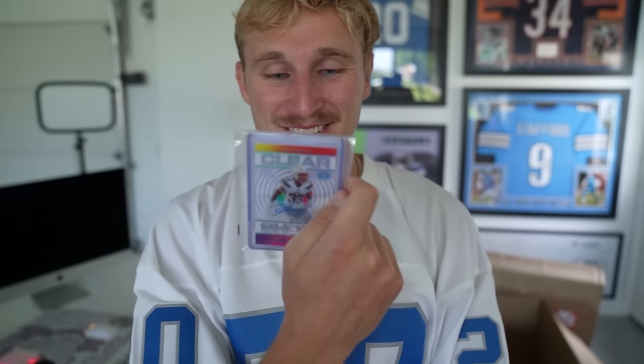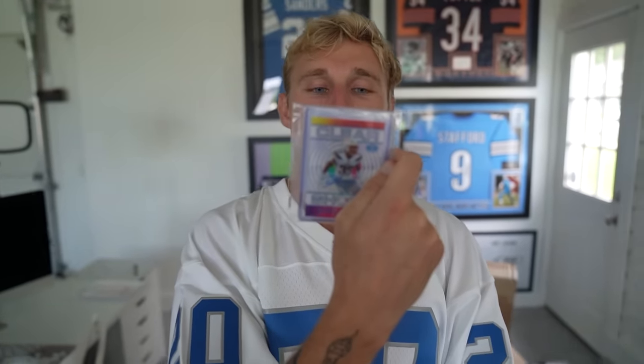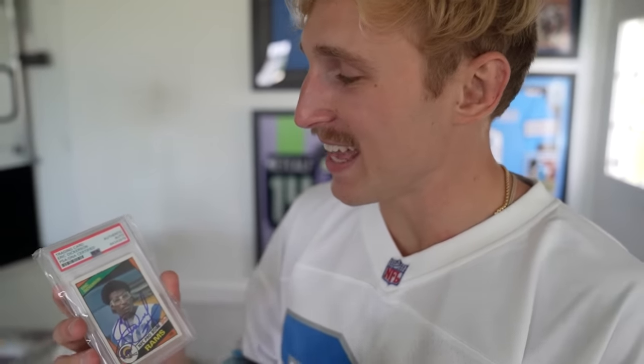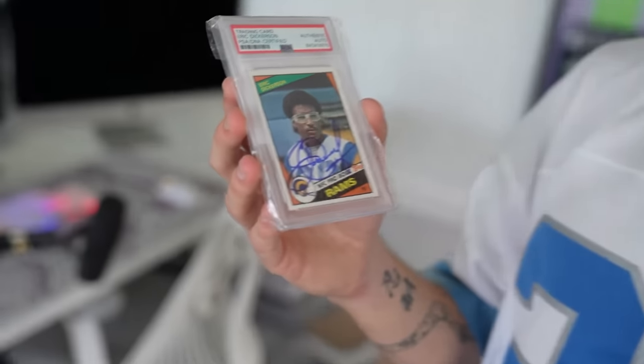So we've got Chargers covered. 2021 Panini Illusions. Clear shot signatures. 5/99. That is dope. But this one. Tell me you've ever seen that. Isn't that fucking nuts? Where did they get this from? This is like the old school Topps. This is when people would go in and get trading cards like 50 cents. And now they're worth thousands of dollars. Eric Dickerson. That's insane. Eric Dickerson signed 1984.